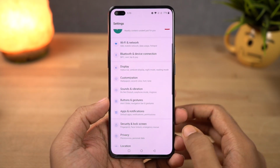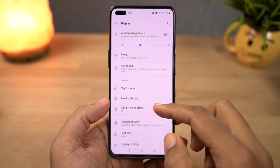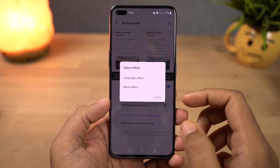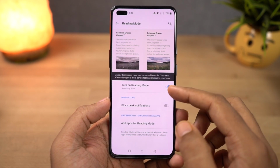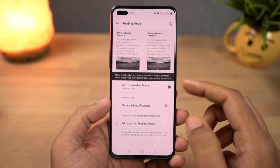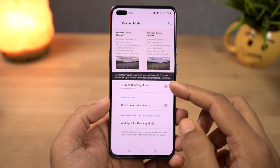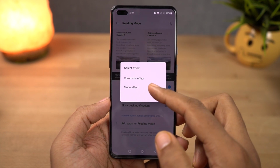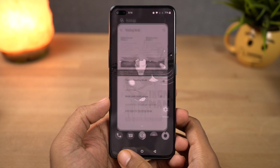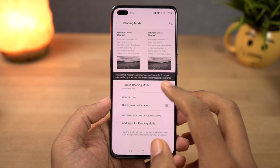Next, we have reading mode. Now reading mode on this phone is pretty unique. Once you enable this feature, your phone will automatically adjust the screen color temperature and make the display much more comfortable to read. You can either turn it on manually or schedule it to automatically turn on for a few specific applications, say like Amazon Kindle or Google's Play Books. It can also block peek notifications or heads-up notifications, which can be quite annoying, especially while reading.